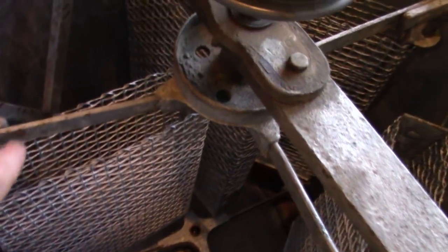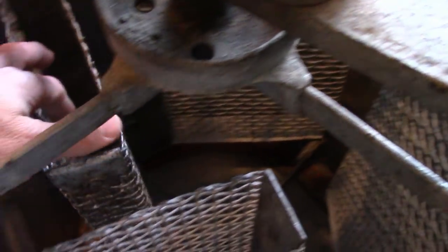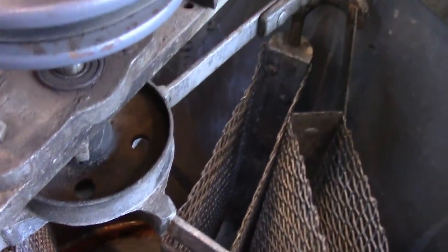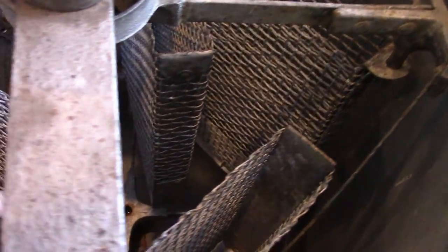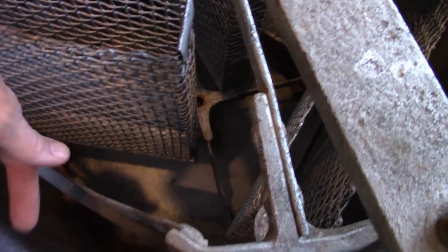Like I said, it is a four frame. Your frames will go in here, and it'll hold four of them. So you take your bee frames, set them in here. Here's the motor. It'll plug in, you cut it on, and it's going to spin. I don't think it spins that fast. We're fixing to plug it in and check it out. When it spins, it's going to sling the honey up against the wall, and it goes down.